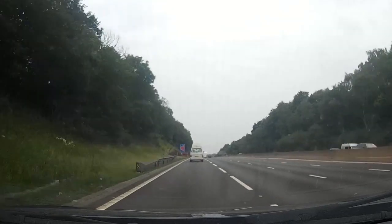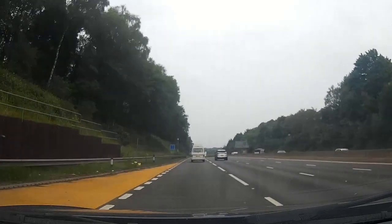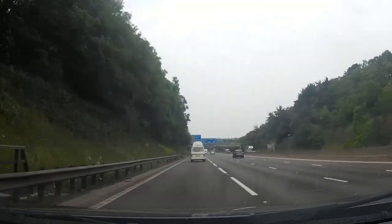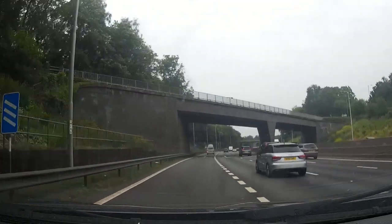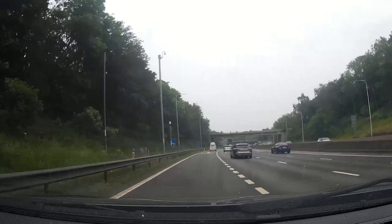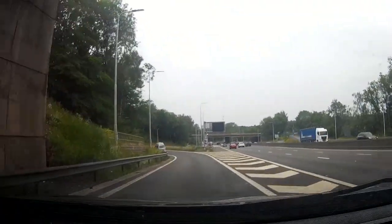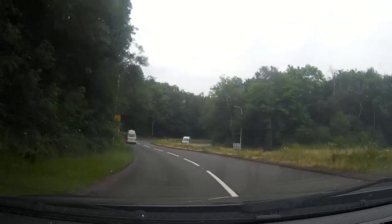We pick this commentary up at M6 junction 15, and you're going to come off here and head towards Stoke-on-Trent. Exit 15 on the left to a 500, then enter the roundabout. At the roundabout, take the second exit, A500.